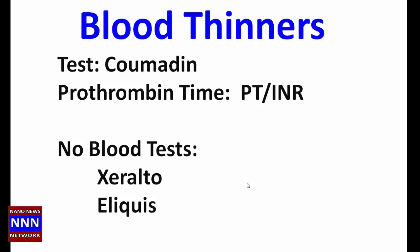However, when we give medications such as Xeralto or Eliquis, especially for patients with atrial fibrillation or patients who have stents or patients who have blood clots in the legs, there is no test to measure their effectiveness. We know they are as effective as coumadin because it has been tested in thousands of patients, and the end results have been similar or a little better with these blood thinning agents. As a result, we don't need to measure their blood thinning effect because we know they work.